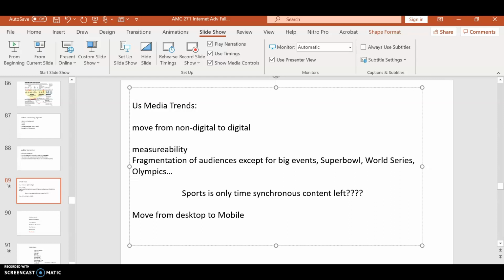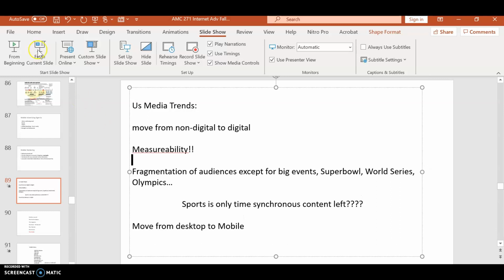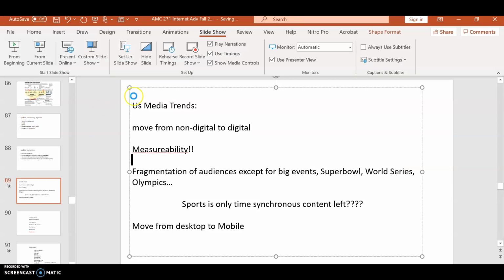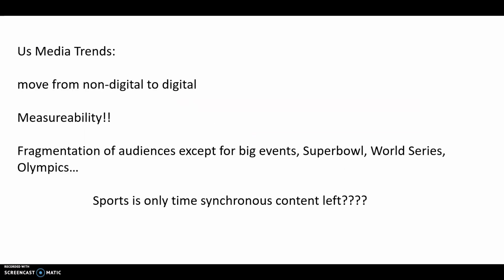Measurability. And there we go. And then I'm going to save it. Because that's the kind of guy I am. And I think that makes the point.